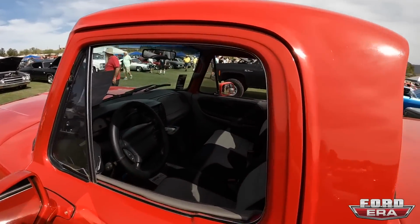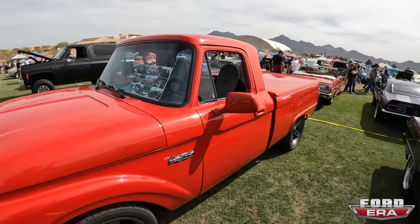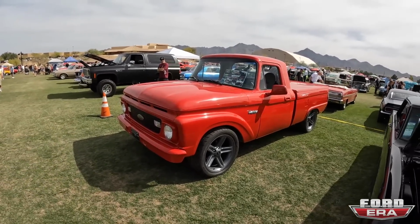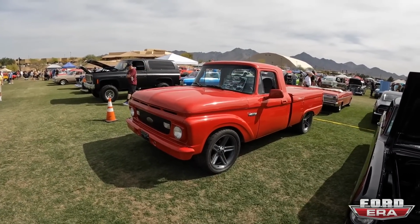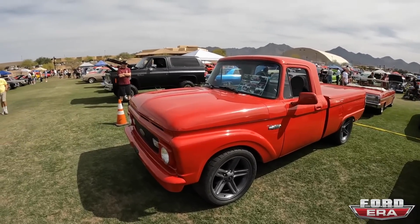What do you guys think? Let me know your opinion in the comment section below. I think this truck's pretty rad. I'm sure it's really fun to drive. Just not sure that I can get behind the body mods. I actually like that little mega cab thing he did to it. So we're gonna keep walking around.